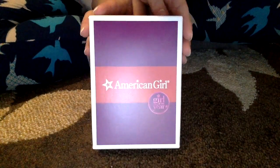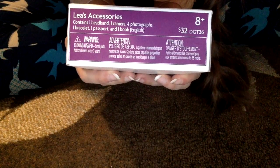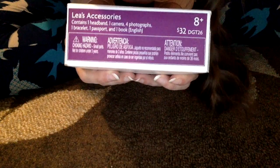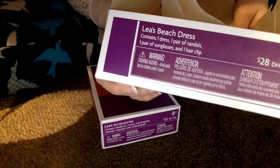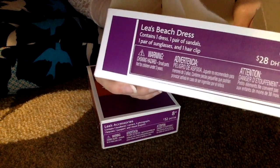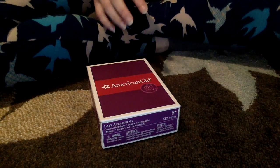Next up we have a small box, and it's Leah's accessories. Yay! So it contains one headband, one camera, four photographs, one bracelet, one passport, and one book in English, and it retails for $32, which is insanity. You also read this for you guys. The beach dress contains one dress, one pair of sandals, one pair of sunglasses, and one hair clip. So that's that.